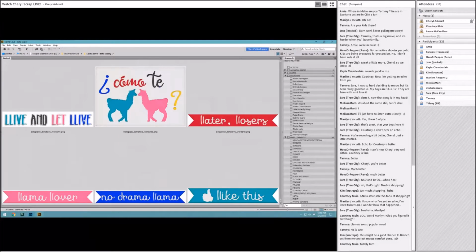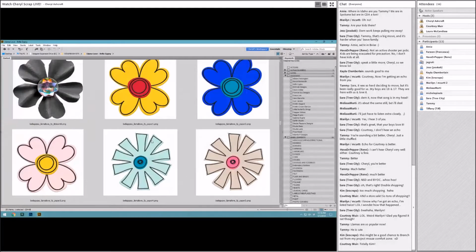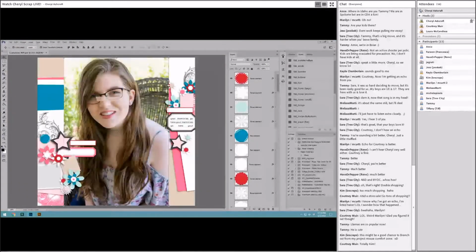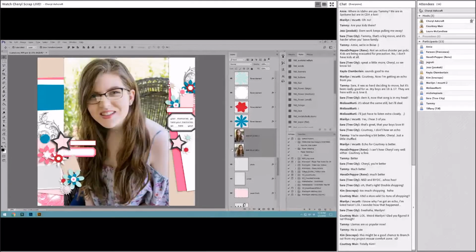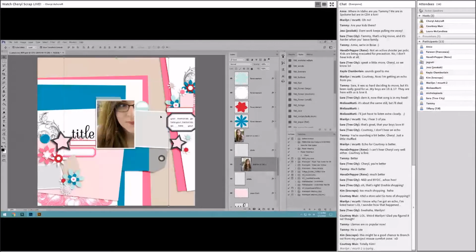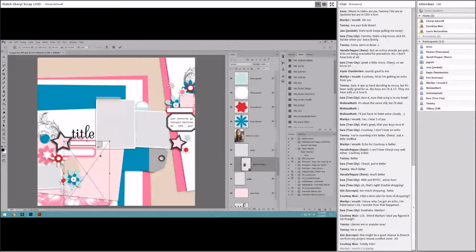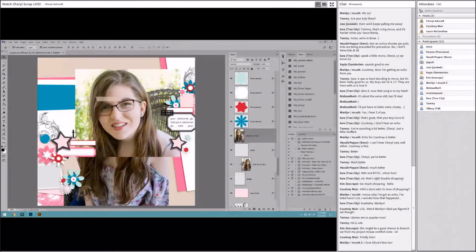Later losers. Llama lover. Yep, Olivia and I both have a thing for llamas, so this is her kit. And I just thought, because the colors of her shirt kind of made me think of this, I'm gonna start out. There are two photos on this one, and this is my favorite one right here. That face cracks me up. That will be my main photo. It's an awesome face. Marilyn loves Olivia's face too.